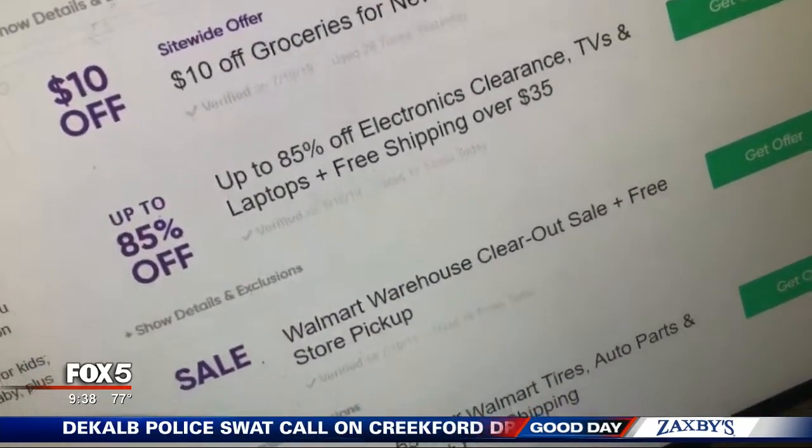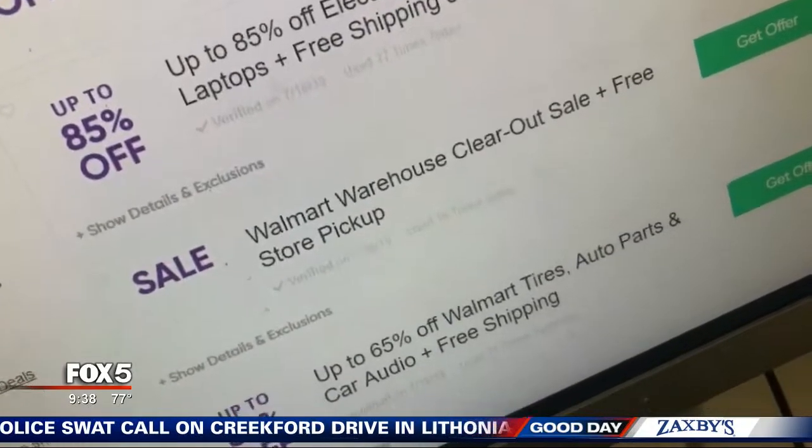Here's another one. Offers.com. You can click on coupons and see if one of these fit what you need. There are countless sites like this. So I've already put the story over on my Facebook page, and I'm hoping you'll talk about the ones you prefer, maybe share some of your ideas.